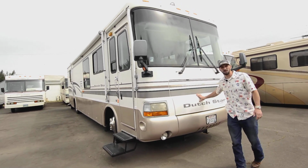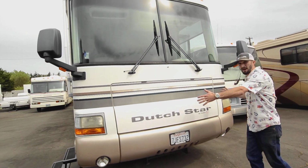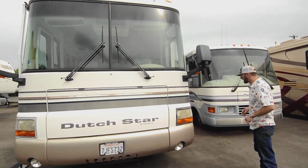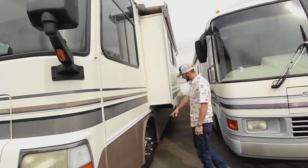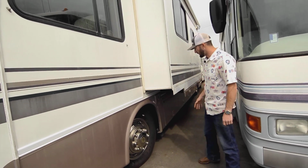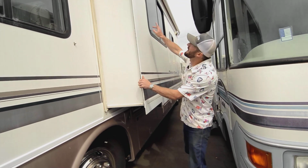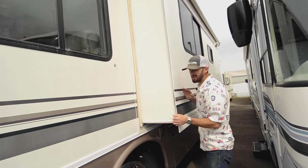On this rig, we have our generator right up front. That guy pulls out of the front if need be, but keeps it nice and balanced where it is. Keeps your weight distribution on this rig even. Here you just see the tailpipe for it, of course. Steel wheels on here with the aluminum hubcaps, 22.5 inch, right size for a pusher of this size. We got our one single slide with the slide topper awning up there just to keep it healthy, keep these seals good a little bit longer.